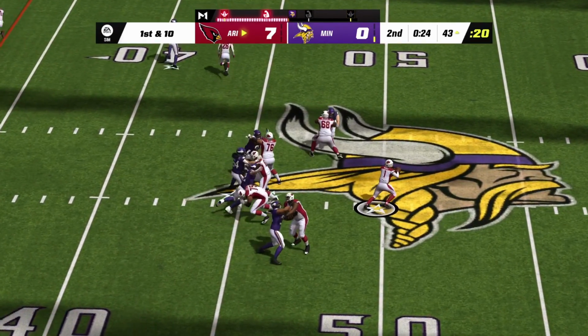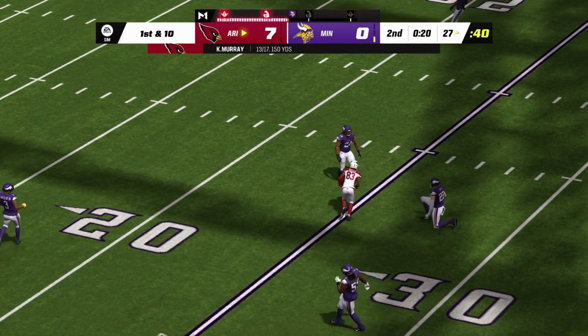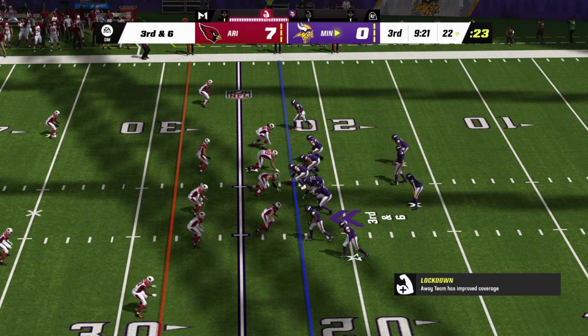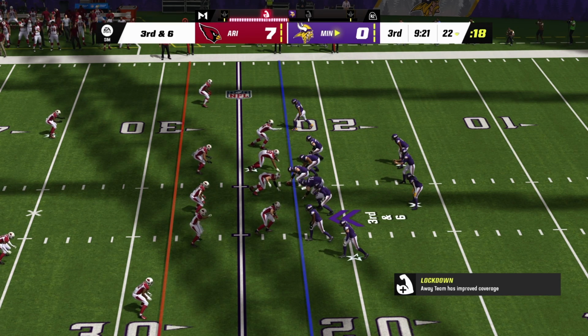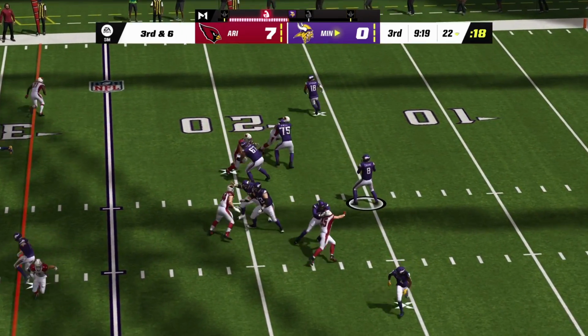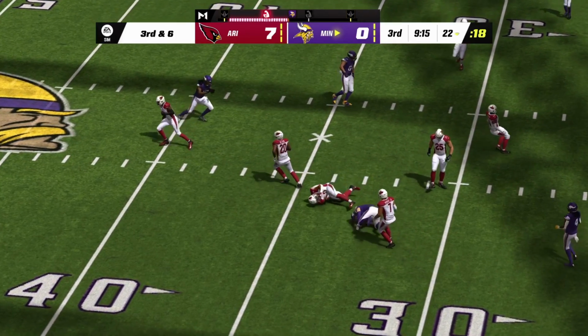Murray now on first down. Looking middle, and that's complete. Cards going nickel, an extra defensive back out there now on third down. From the shotgun, it's Cousins. Open man is Thielen. It's complete.